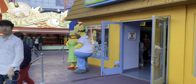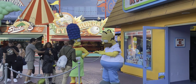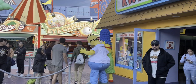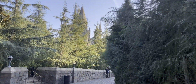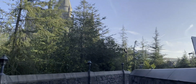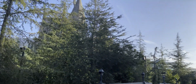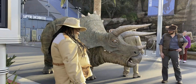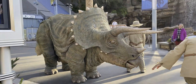Look, it's Marge Simpson. And Marge Simpson. And Homer and Homer. I just want to make a comment on Universal characters. They generally do a great job with characters. The dinosaurs, the Transformers are... I'm sorry, I had to stop because someone was smoking. Anyway, going back to Universal characters. Universal characters are pretty incredible. You know, the Transformers are great. I will say that the dinosaurs look fantastic.